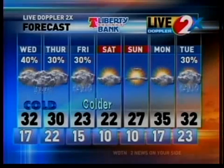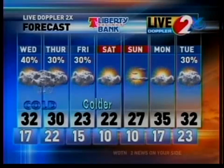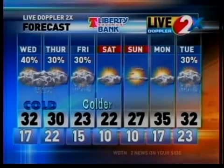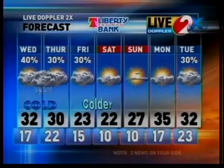That's going to move just south of us, bringing us a slight chance of snow showers, especially to our southern counties. And hey, the sun's going to come out over the weekend, but it's still going to be cold with highs in the 20s and lows in the teens.